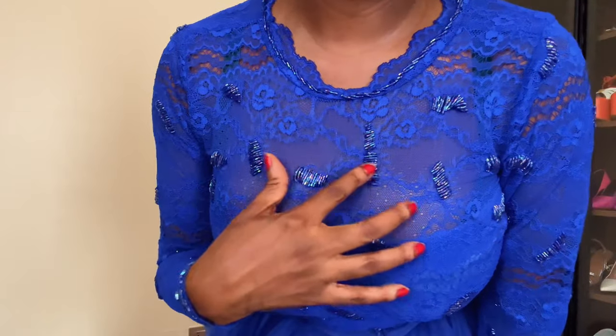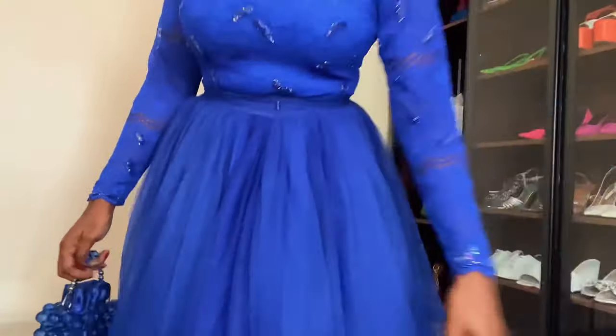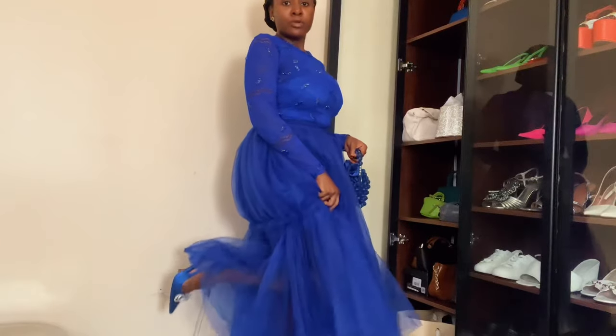Okay, so this is the first look. I like the beadwork. I like the color. Also, I like mesh a lot, so this is a winner for me. What's new to me is it's a skirt, and it has this design. This should be the front, but I just thought I should take it to the back. It makes it have a very polished look. And I paired it with this blue bag, my blue shoes.